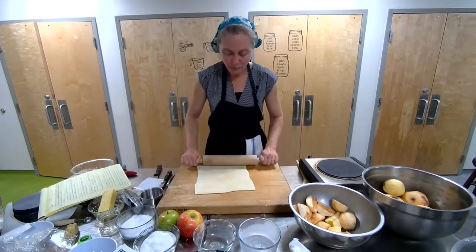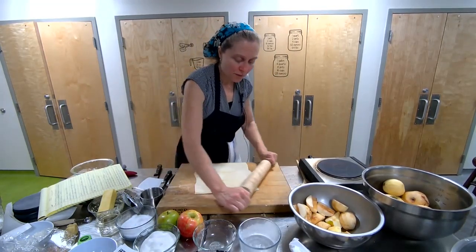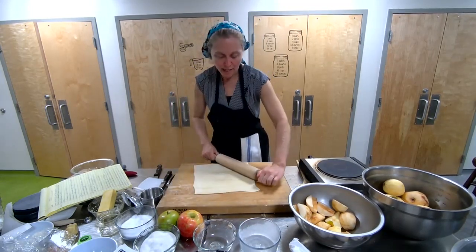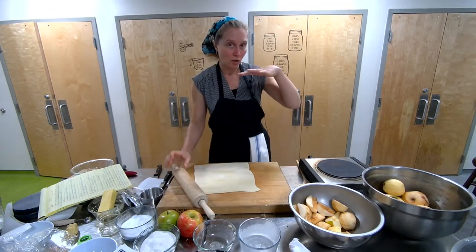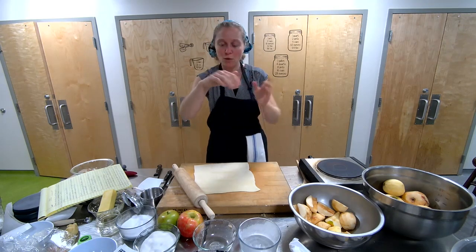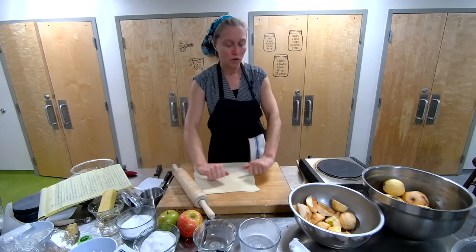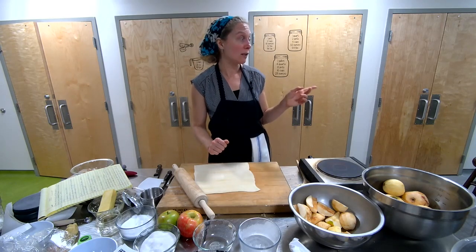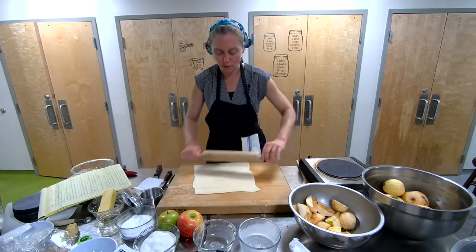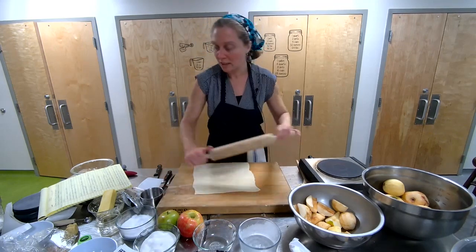So again, what we'd be aiming to do here is roll it out very gently to the size that we're looking for. And something to keep in mind is just to always remember that the shape and structure of puff pastry is that you've got all of these different sort of leaves and layers. And so you don't want to press down too hard at all. It's a very different motion and amount of pressure than for a regular dough. You're just really being very gentle to kind of coax it out to the shape that you want. You don't want to squish it or it's not going to puff so much.